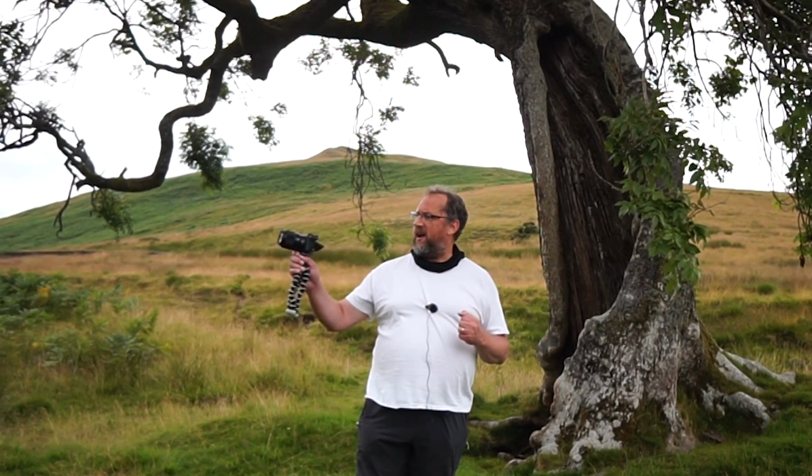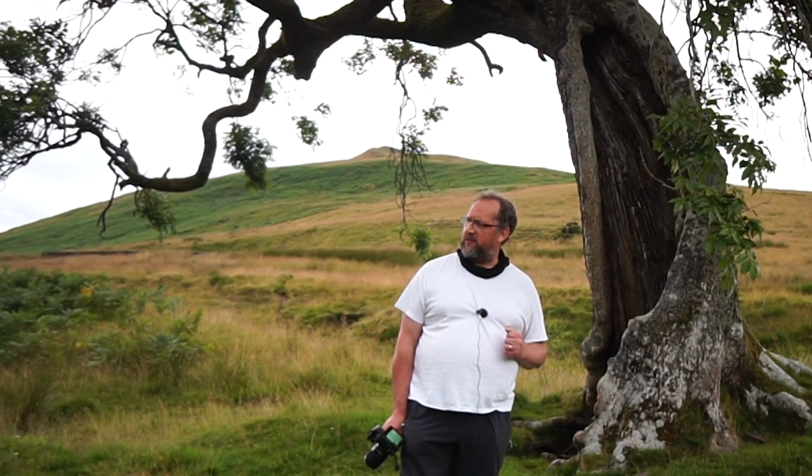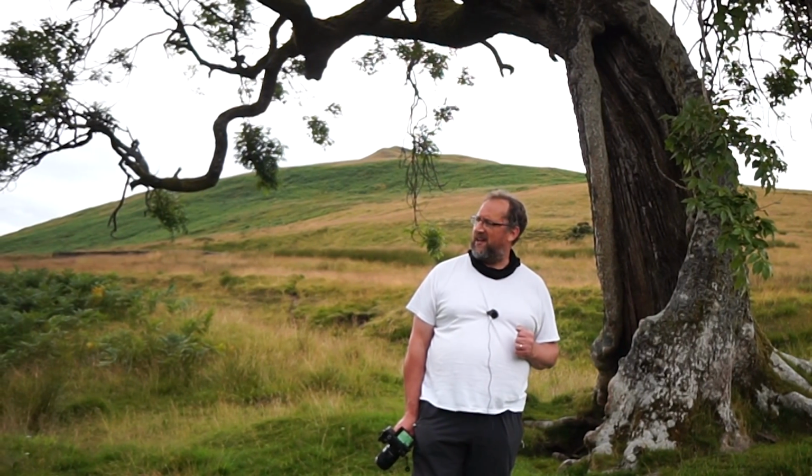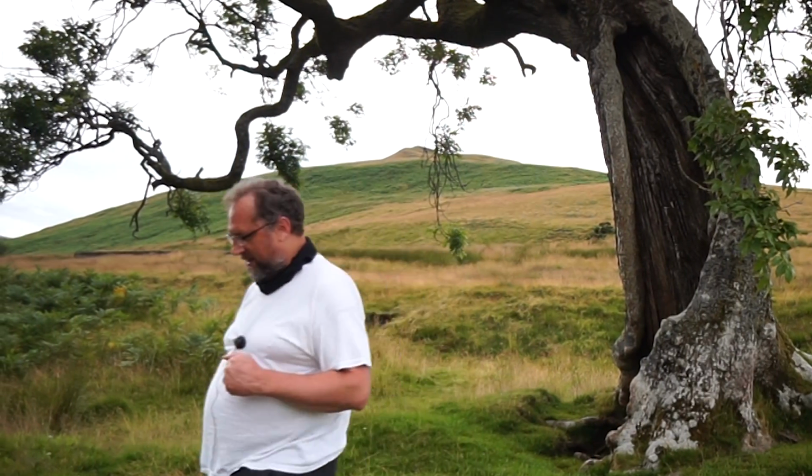Now I'm going to go over there. The shot that I have in mind, I may not be able to take because there's a bunch of really long grass round about where I've taken this shot from before. But we'll see what we can get. Okay, so like I say, just over here.